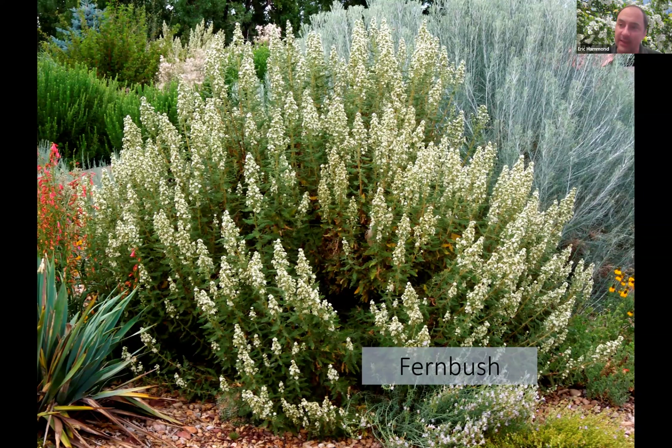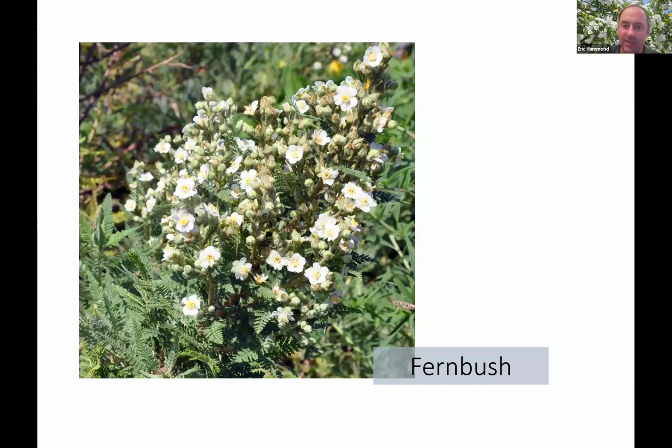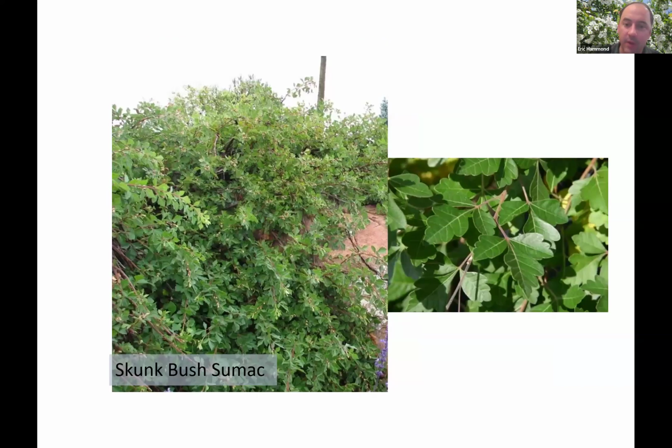The leaves hang on the plant late into the fall, so it provides some fall interest too. One of my just personal favorite shrubs to grow here. Here you can see the close-up of the flowers there as well.